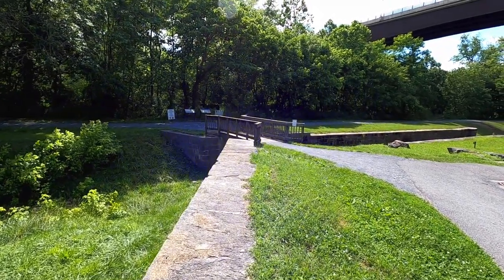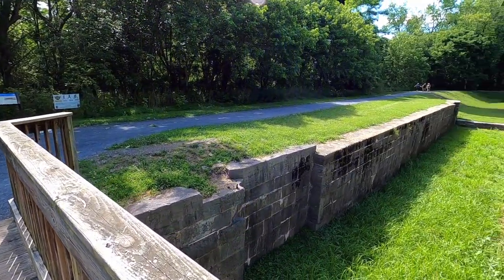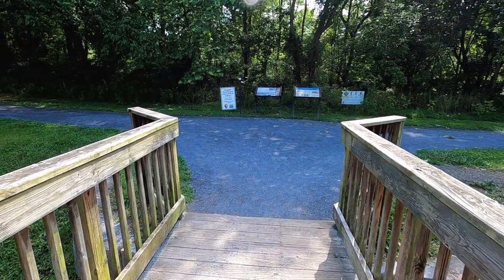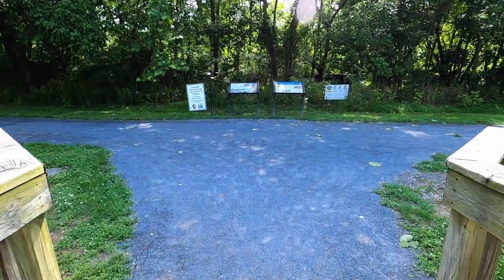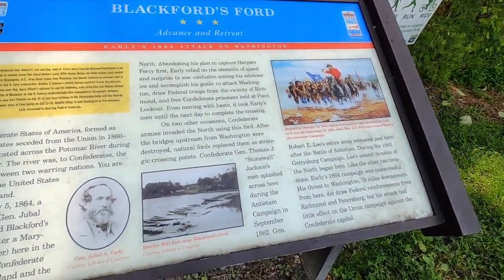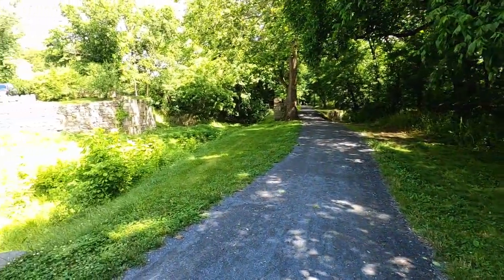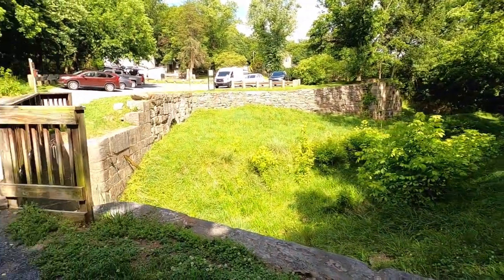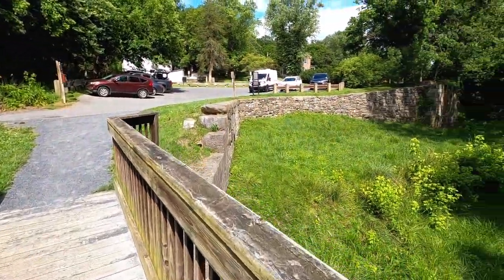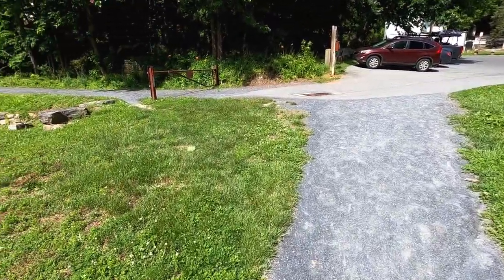Number 38 on the C&O Canal. So apparently they would pull the boats down the ditch with mules. And there's a towpath right here, right beside the ditch. And with the different water levels, here a lot. This is how they got through it.